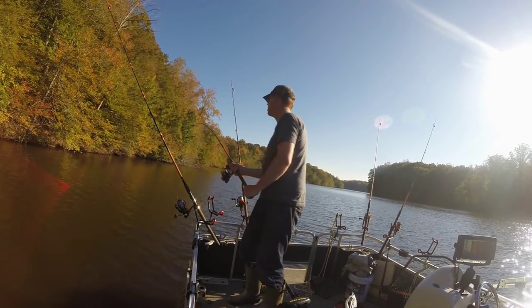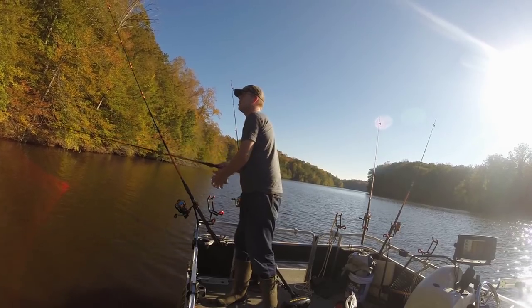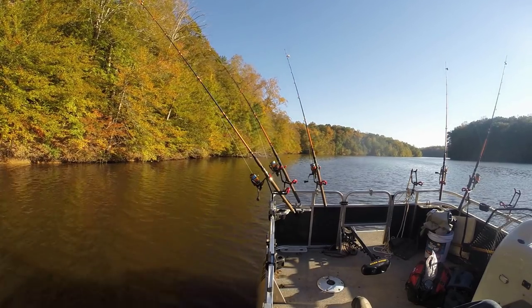I'm fishing with these shad live. I'm hooking them through the back. Same thing with the bluegills. Chucking them out there with 3-ounce lead right on the bottom.